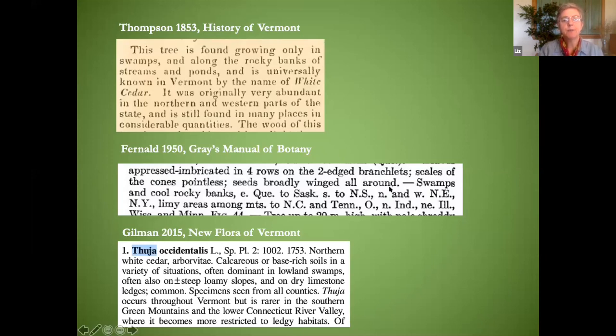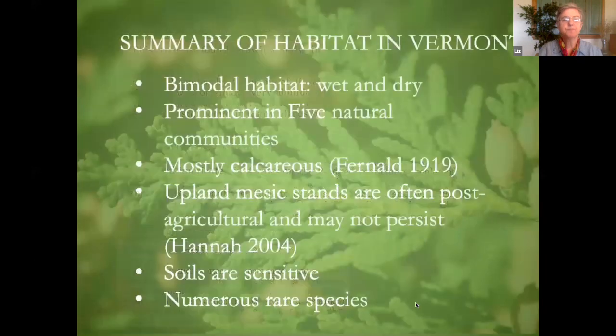Again, and then Fernald's Gray's Manual of Botany, 1950 edition: swamps and cool rocky banks, East Quebec to Saskatchewan, which is not correct. And then Gilman's New Flora of Vermont, published just 5 years ago: calcareous or base-rich soils in a variety of situations, often dominant in lowland swamps, also steep loamy slopes and on dry limestone ledges. Specimens seen from all counties.